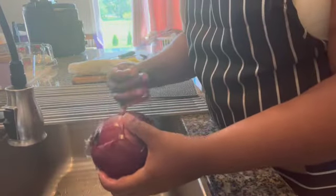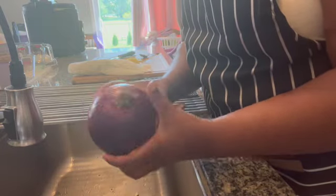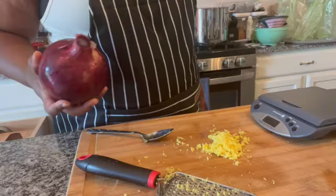Okay, I peeled off the outer layers and I gave it a quick rinse, but I kind of want to weigh this guy because I think he was our biggest red onion. Yeah, let's weigh him really quick.